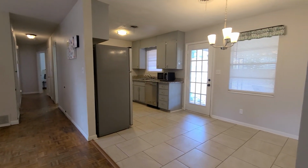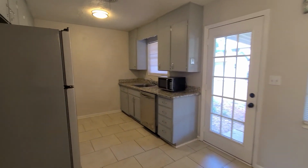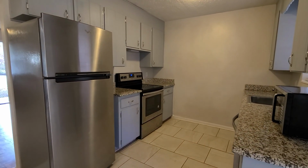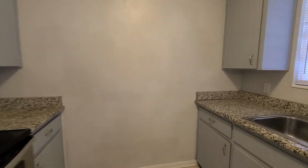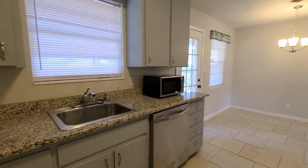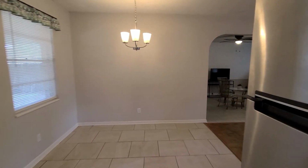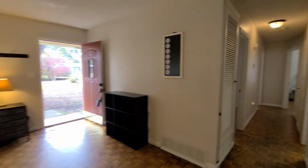Eating kitchen has tile, as well as we have stainless steel appliances in here, with the dishwasher as well, electric cooktop, and granite countertops in here. New hardware and painted cabinetry as well. All right, I'll take you back into the bedrooms before I take you out into the backyard to check that out.